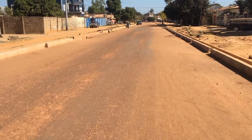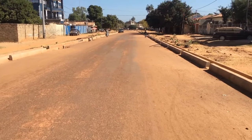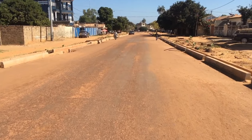Like I said, this is the OIC road here, guys, in the Gambia. Let's go, guys.